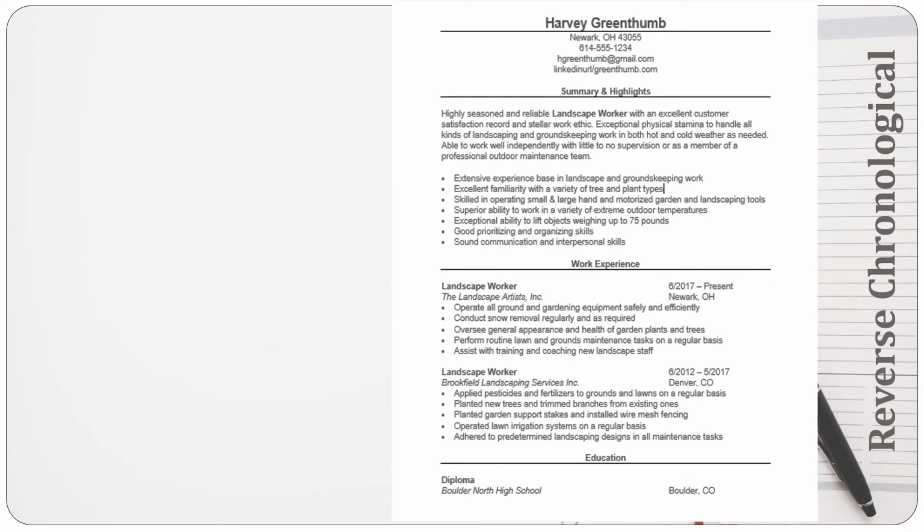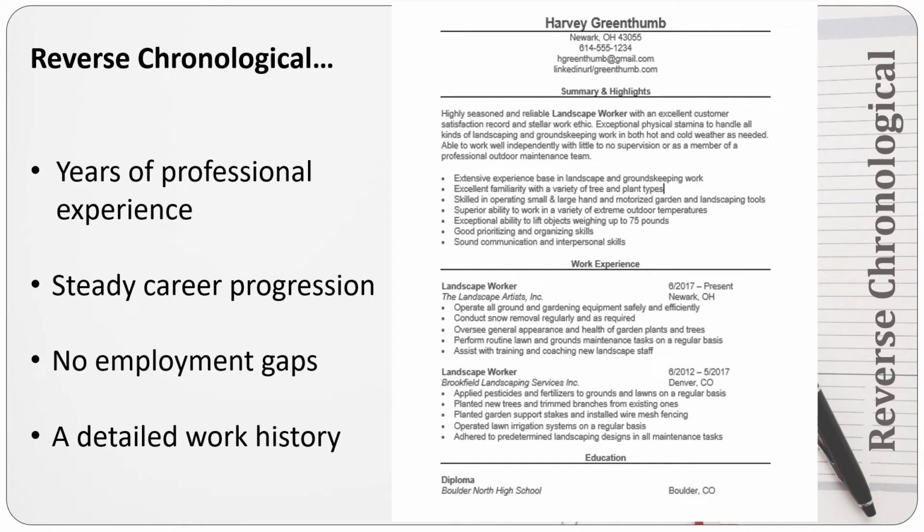First up, reverse chronological. This resume should be used when you have several years of professional experience, your career progression has been steady, and you don't have employment gaps. These resumes include a detailed work history, jobs listed from most current to least current, and these will typically reference work that you have done throughout the last 10 to 15 years. Here, we can see an example in detail with these core sections. We see the heading, professional summary, and skills, the experience or job history, and finally, the education section.